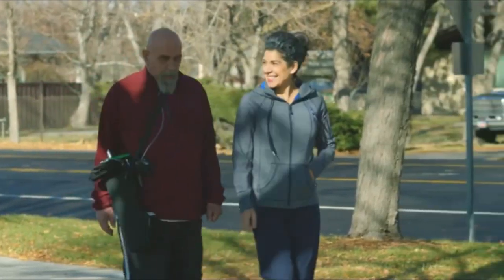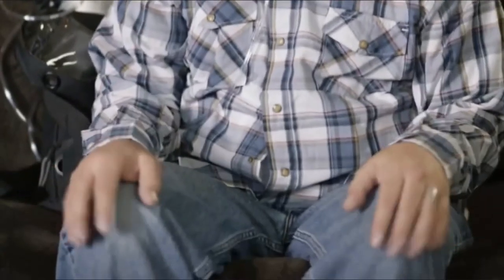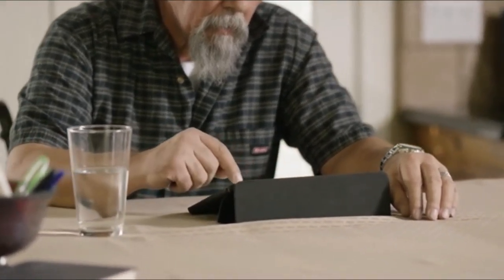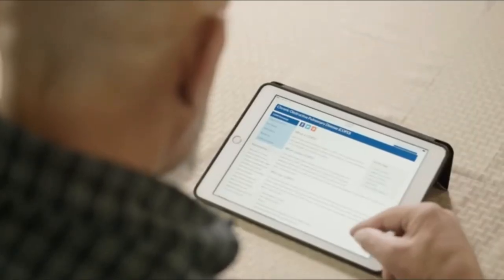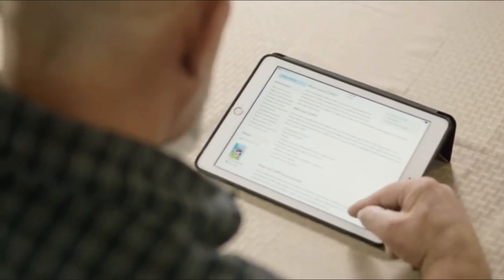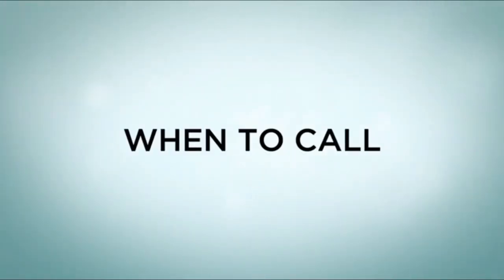Stay positive. COPD can be a difficult disease to manage. You may sometimes feel anxious, depressed, or fearful. This is common. Talk about your feelings with your healthcare professional. Consider joining a patient support group, whether in person or online, to talk about your frustrations and your victories. It's a great way to learn how other people with COPD manage their symptoms and stay positive.